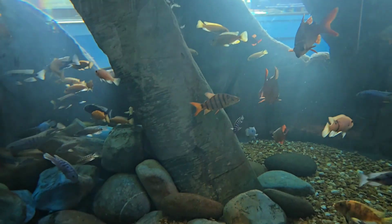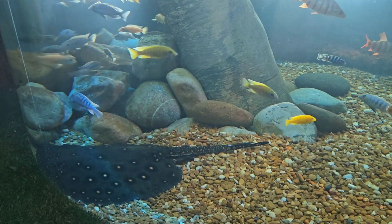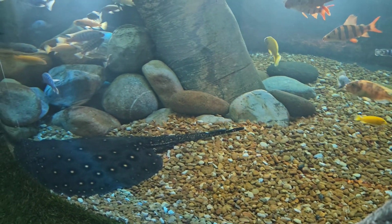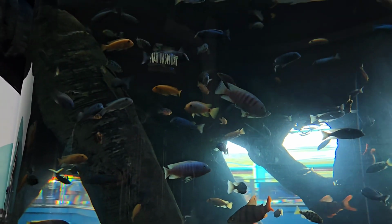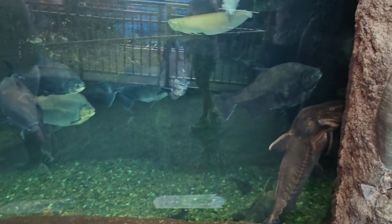Big old Mbuna tank. Got your big old stingray down there. There's actually a whole bunch of babies down there in those small rocks. We didn't get a real good video of them, but there's a whole bunch of them. It's wild that they're able to breed and just thrive like that.